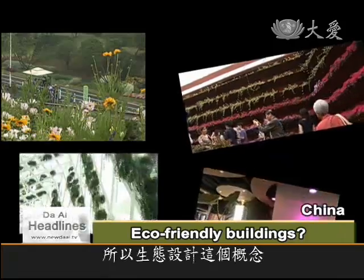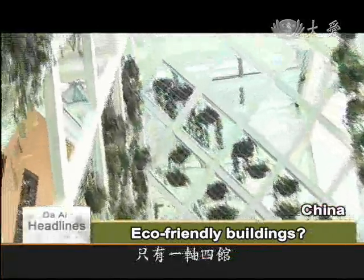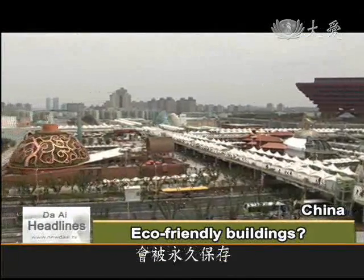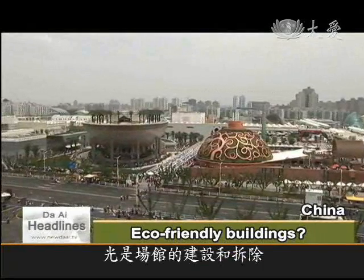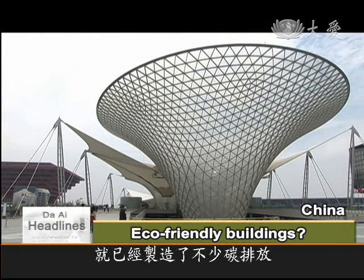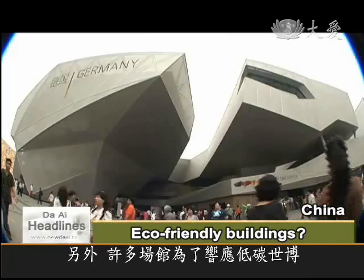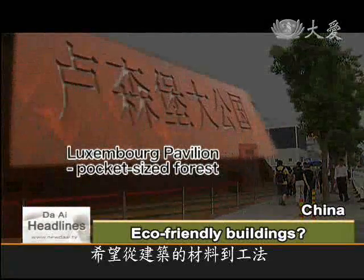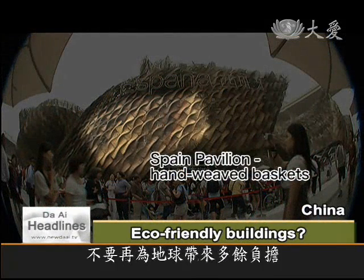Eco-friendly architecture is the main theme of the exhibition. Yet, after it closes, only 4 of the pavilions along the central axis and the urban best practices area will survive. Just building and dismantling the other pavilions will create a huge carbon footprint. Meanwhile, in step with the Expo theme, many of the pavilions stress their emission-cutting designs. The aim is to use building materials and construction methods that are eco-friendly and do not put a burden on the environment.